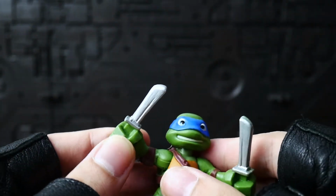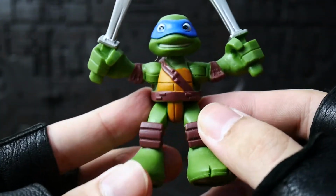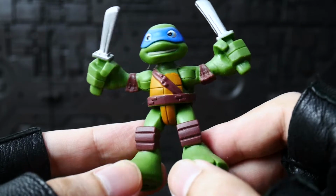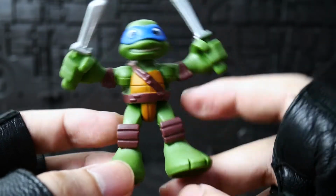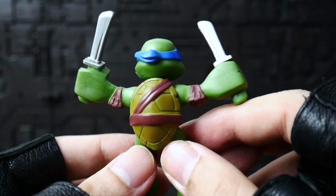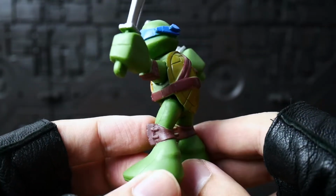The two swords are sturdy. They are rubbery, but sturdy. I like the mold on this area. It is pretty cartoony and pretty simple, but you know straight away that it's Leonardo. It also has big holes down there. I like the back as well, at this area, a bit of mold detail, but pretty simple, pretty solid.